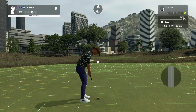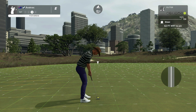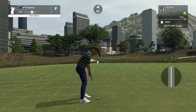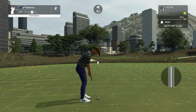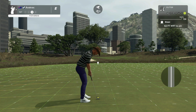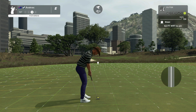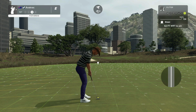Easy done. Oh god. What are the green speeds? 134. Ooh, quite slow too. Oh, how much is this going to turn at the start? It's downhill slightly as well. Is the pin in it? Oh yeah, the pin is in the hole. Let's see how we go here.